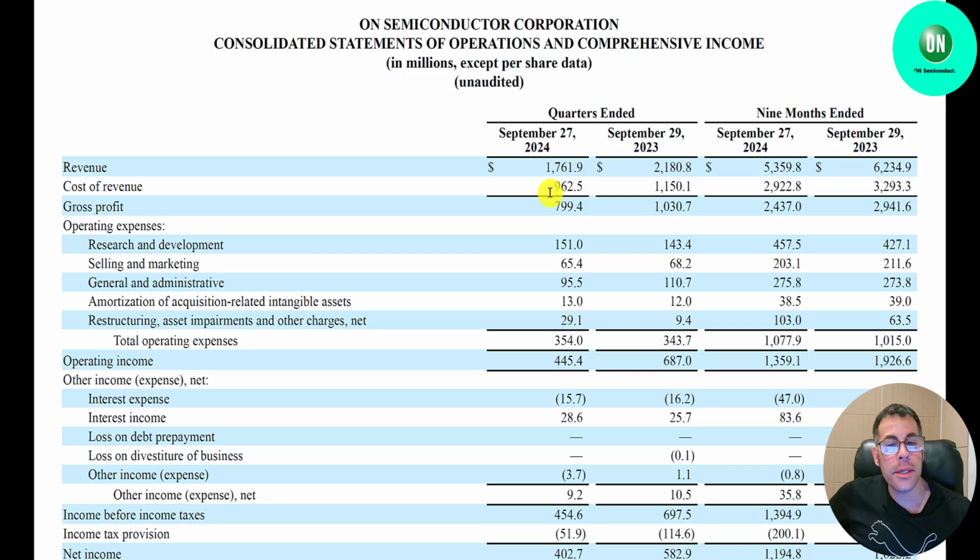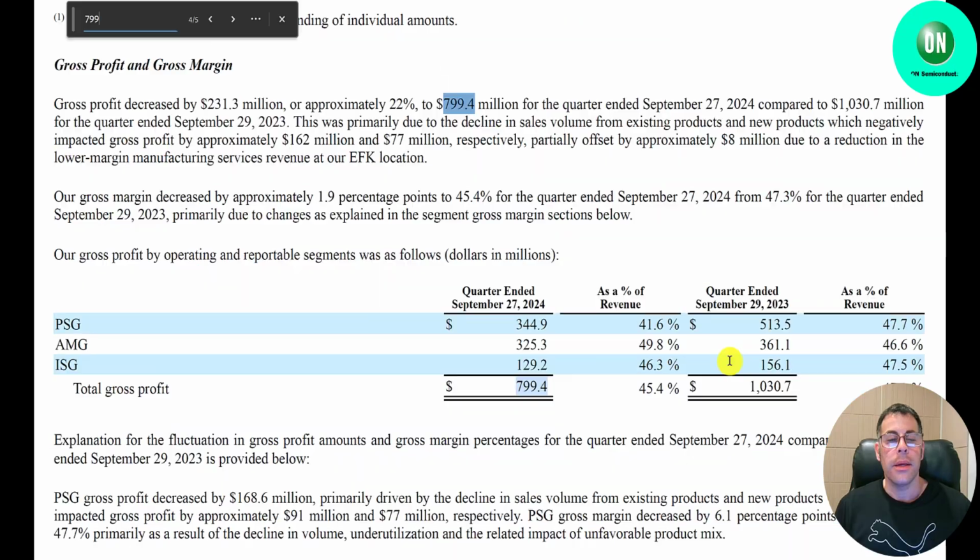Below revenue is cost of revenue. These are all the expenses directly related to generating revenue, 960 million. Gross profit, 800 million. So gross margin's a bit over 50%. Here's their gross margin, 45%. It's down from 47%. Usually if revenue goes down, so do margins. They have their highest gross profit in AMG, almost 50%. The lowest is PSG, 42%.